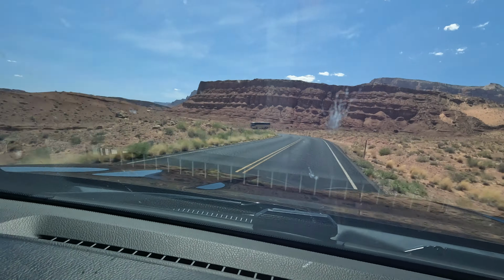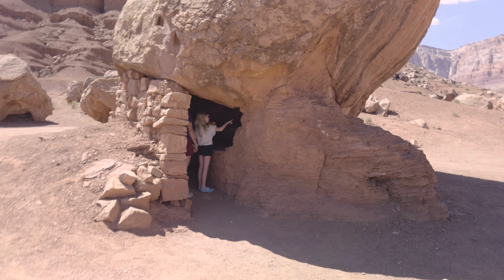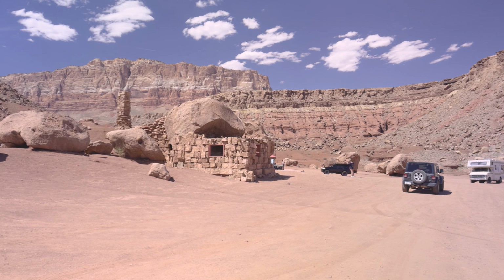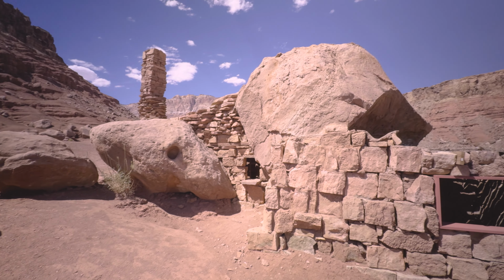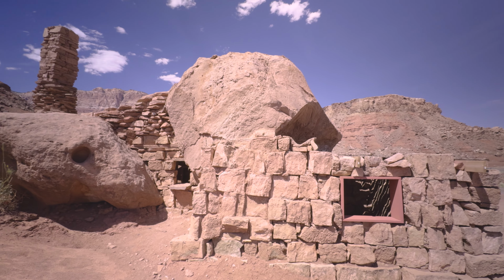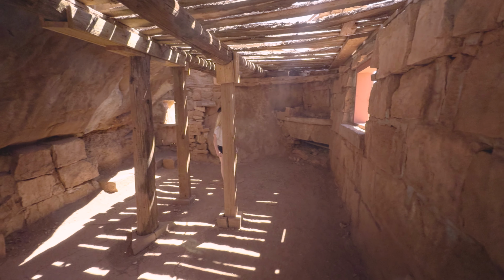A few more miles up 89A are the Cliff Dwellers' houses, which aren't really cliff dwellings or houses. They also weren't built by the Native Americans. They were built by a couple named Bill and Blanche Russell who came here during the 20s and decided to make a home out of the boulders. Nothing like a worldwide depression to make sleeping under a rock seem like a good option.